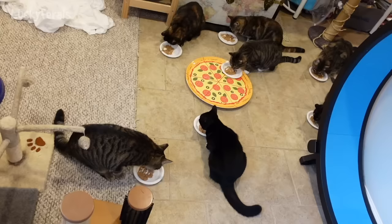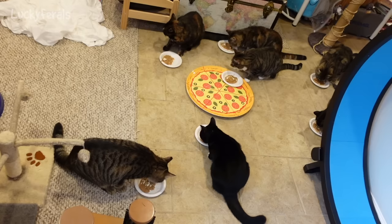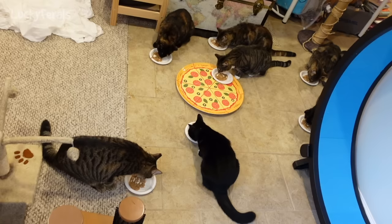Okay, everyone is eating their breakfast. They are having some homemade food made out of turkey. I put some freeze-dried chicken on top. So while they're eating, I'm going to go upstairs and start cleaning up the kitchen.